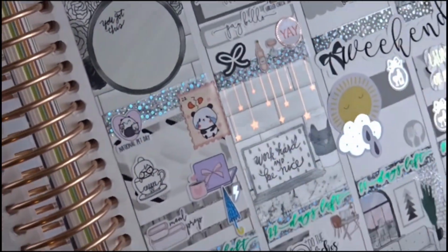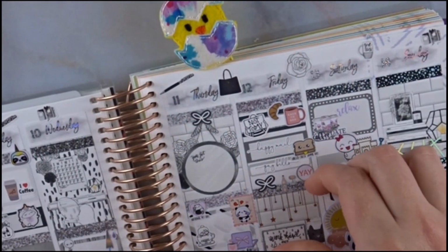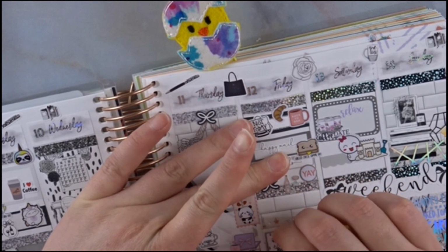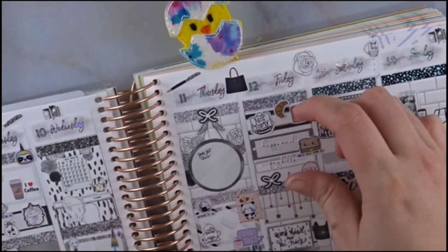That's what it looks like. Isn't it pretty? So pretty. And yes, it's easy to lift up. Watch. Boom. See, it's already halfway up. I'll put it back down.